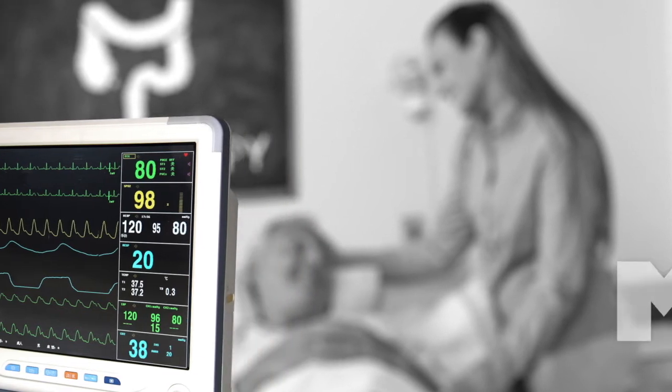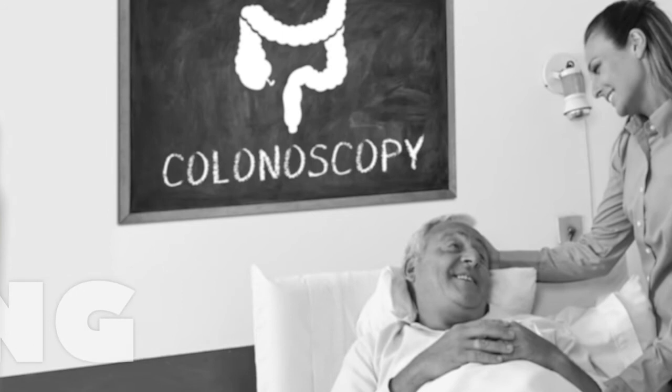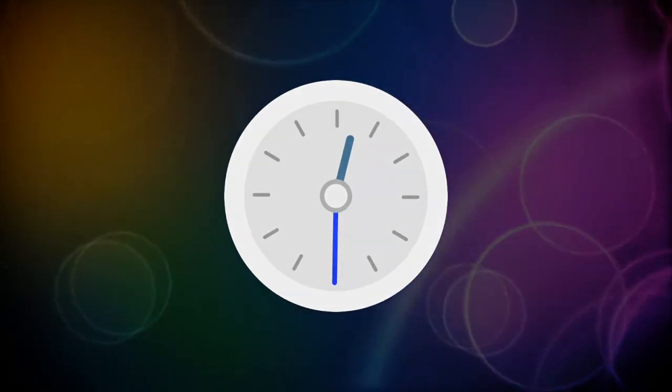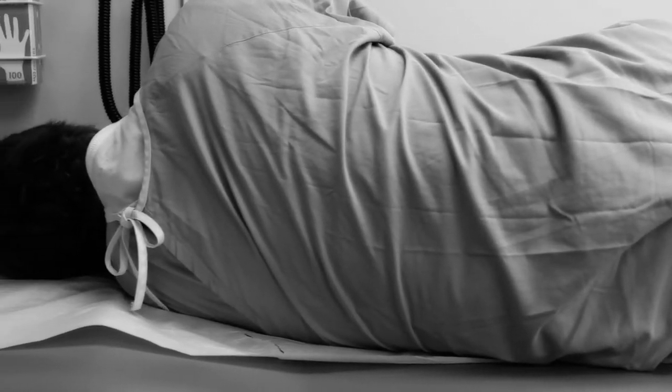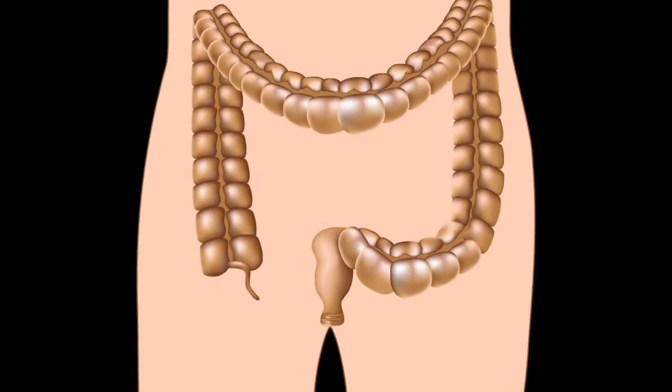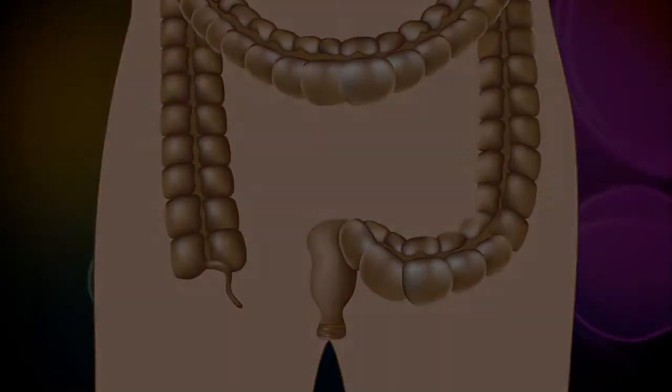On the day of the examination, the medical staff will monitor your vital signs and try to make you as comfortable as possible. According to your choice and the suggestion of the doctor, you may be given a mild sedative and/or anesthesia. A colonoscopy typically takes about 20 to 30 minutes. During the procedure, you will lie on a table while a colonoscope, or simply scope, is inserted into the anus and gently guided up the rectum and through the entire length of the colon.